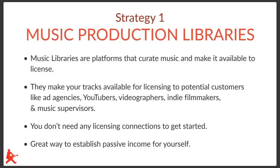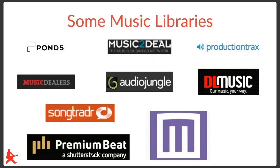Okay, let me show you some examples of music libraries. You have Pond5, that's super popular with indie filmmakers. You've got Audio Jungle, super popular with podcasters. DL Music have a bunch of music in reality TV shows in the US. They're an exclusive library, but they're still pretty cool. And you've got Marmoset, who are really into indie bands.